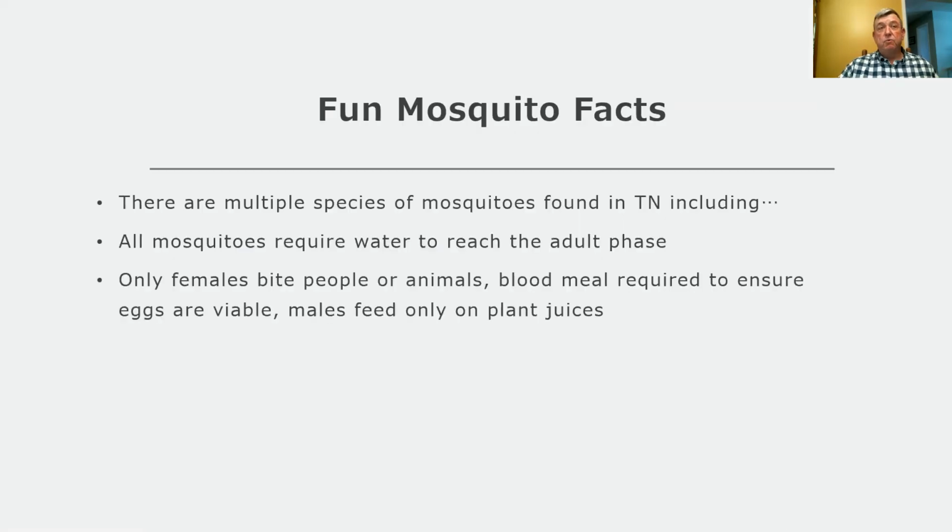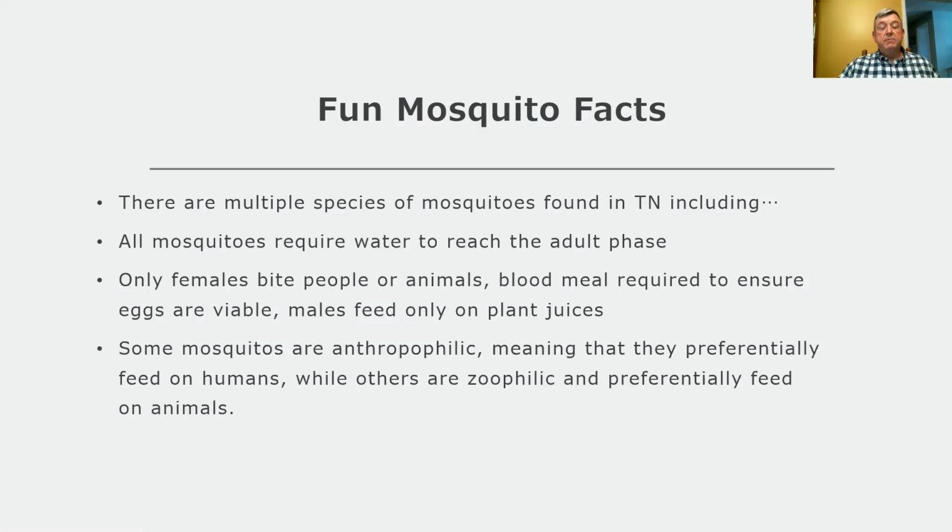I don't know how many folks are aware of this, but only the female mosquito bites animals or people. And the reason that she does this is she has to have a blood meal in order to ensure that the eggs that she lays are viable. Male mosquitoes feed only on plant juices, on nectar and such as that. And female mosquitoes will also consume plant nectar, fluid from plants when they're not having a blood meal as well. Some mosquitoes are anthropophilic, and that means that they preferentially feed on humans.